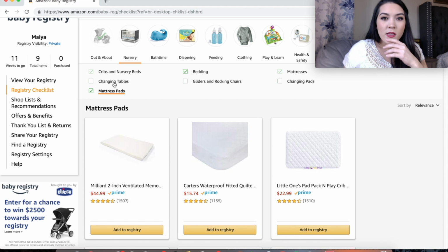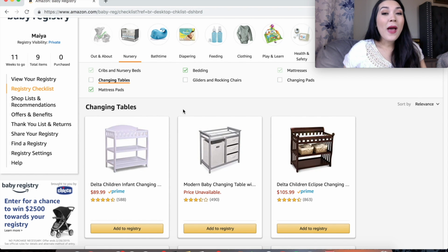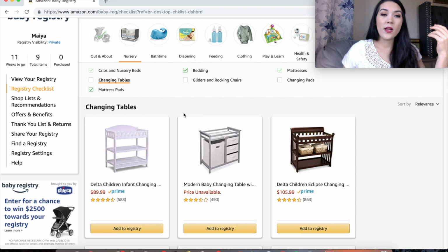So the next is changing tables. Oh, if you have a pack and play that has a changing table built into it, you don't necessarily need this, but sometimes it is a nice to have. I actually have two changing tables. Actually, I have three. I have one near the nursery, one in my room, and then one in kind of the main area of the house so that I don't have to be running all over to one place just to be able to change a diaper.